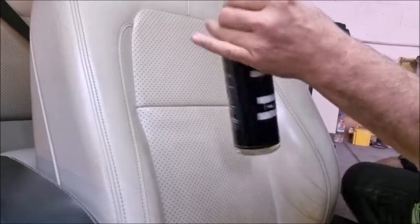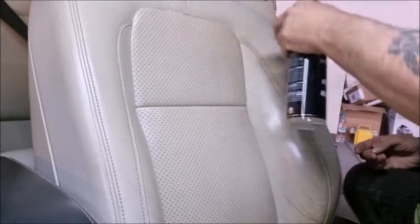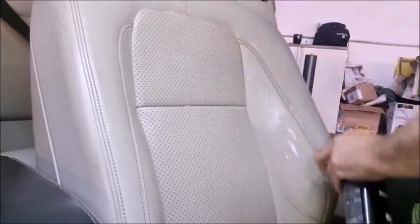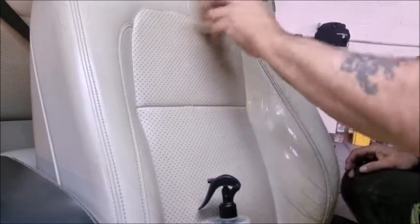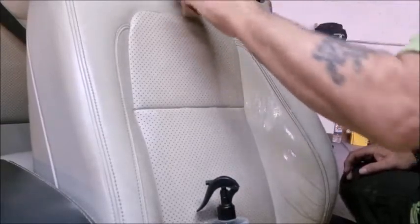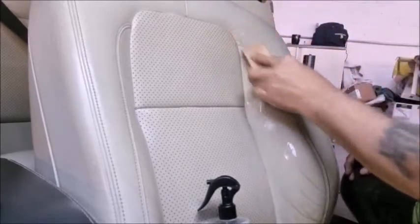I'm using Angel Wax Heaven for Leather cleaner, and I'm just going to start with this bolster and the top of the seat, so let's build up, try and get in the grooves and get the stitching.